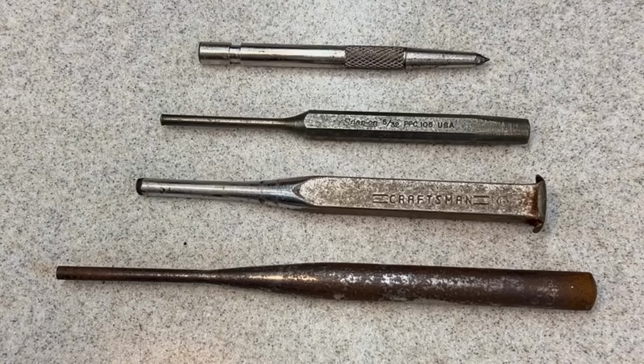Okay, this is about 15 hours in the Evapo-Rust. You could see what it did here. Got rid of all this, most of the surface rust.